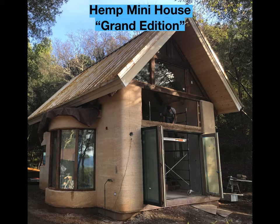We've made it easier than ever for people wishing to build with hemp to do so by creating the HempLime Starter Kit, which enabled us to build the first California Building Code compliant hemp house in Mendocino County, Northern California. This is what you see on the picture here, and we refer to her as the Hemp Mini House Grand Edition. Clearly it's not so mini, and it is quite grand.